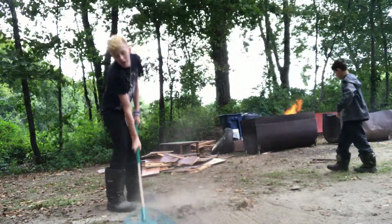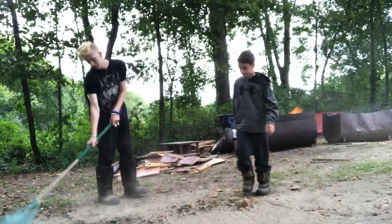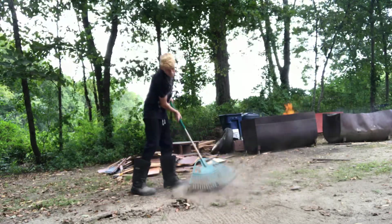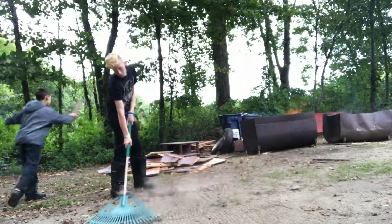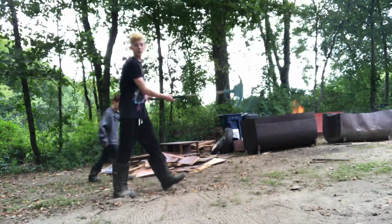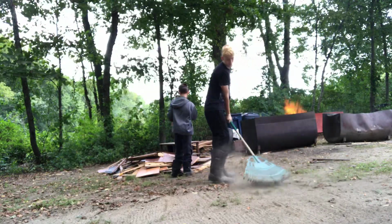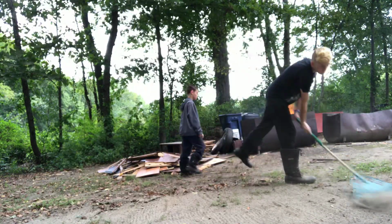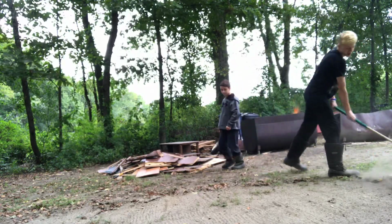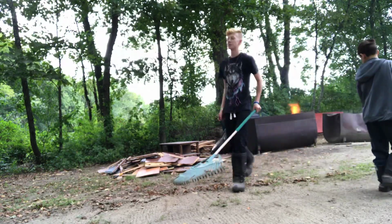This stuff's so dry, so it's dusty. We got a trail for the golf cart to go without popping a tire because of the nails. Nothing smells. I think it's the fire. I think it's some of that wood that's in there. It actually smells really bad.